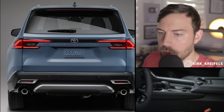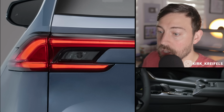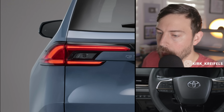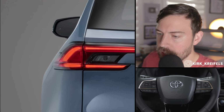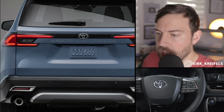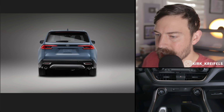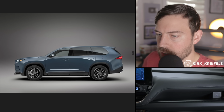The rear end, a little bit closer look. It looks like these tail lights, or should I say the reverse lights, could be an incandescent bulb, where the rest of it looks to be full LED. Grand Highlander on the lift gate here, which comes as no surprise. And let's keep moving, because I think the back end is pretty strong overall.